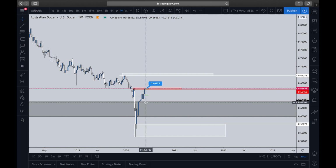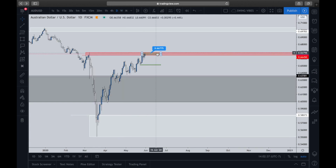Okay. Yeah, that is possible. So if we're talking about an activity for the upcoming week, then the main thing that I want to pay attention to is this level. See if this can break and then get me up here to get me to this point.